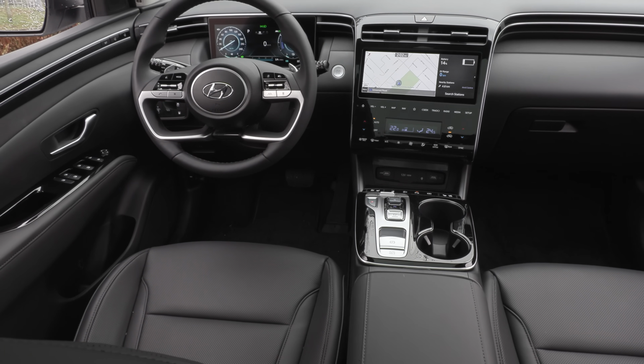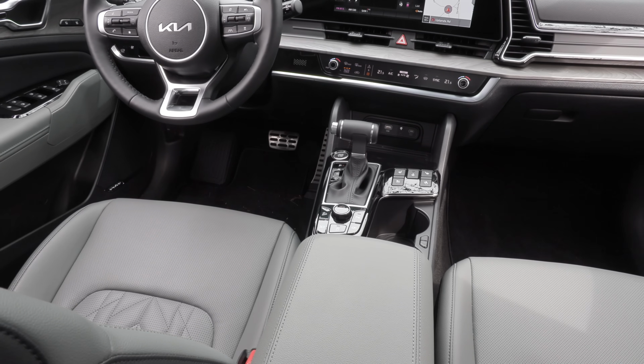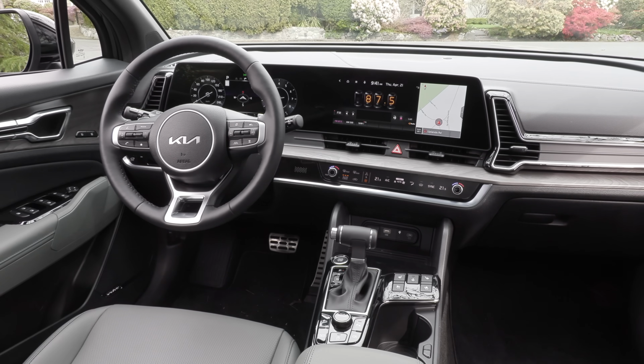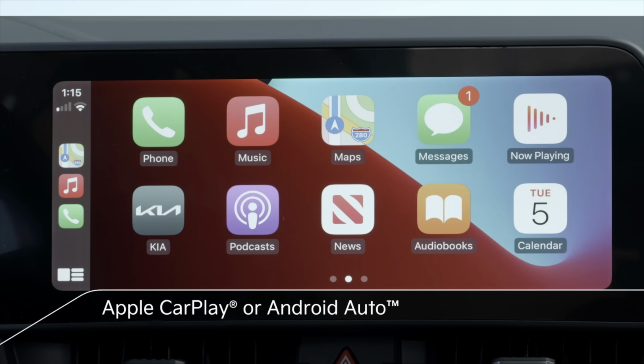Everybody loves the big screen. So the largest screen is just over 10 inches for Tucson and 12.3 inches for Sportage. That's right. So obviously Kia said, we'll take a bigger screen, please. And the other issue I have with Hyundai and Kia right now is that the larger touchscreen only comes with wired Apple CarPlay and Android Auto. You have to get the smaller screen to get wireless.